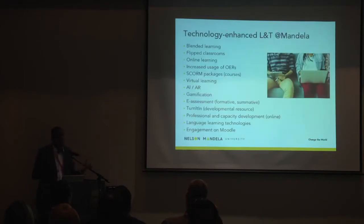Okay, so we are reflecting on our journey and some of the technologies and implementations that we were fortunate to explore, both from a pragmatic, practical perspective, as well as theoretically, was blended learning, flipped classrooms, online learning, OERs. We are using SCORM packages in some of our modules. There's virtual learning, AI, AR, gamification, e-assessment, formative and summative. We explored Turnitin, particularly from a developmental resource perspective, professional and capacity development online, language learning technologies, and of course using Moodle for engagement with our communities as well. Unfortunately, we can't go into the examples because we don't have sufficient time to do so.